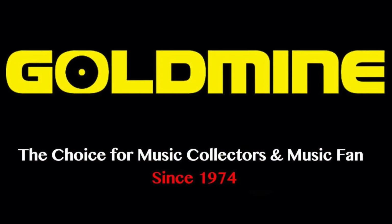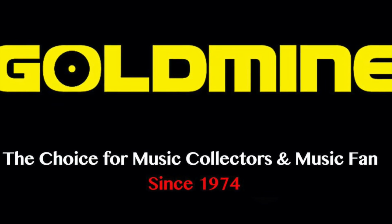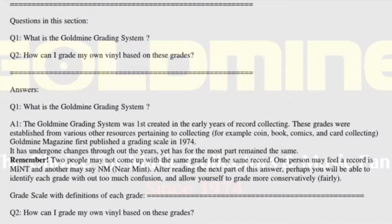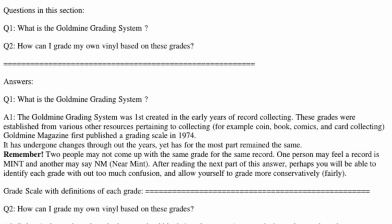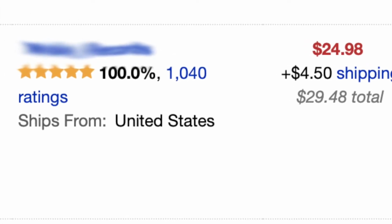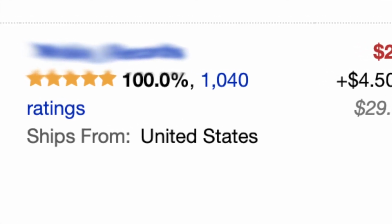Now, most sellers and buyers follow the grading standards set by Goldmine. As a magazine, it's been around since 1974 and is considered the authority on the subject of collecting. Now, any reputable seller will hopefully be aware of Goldmine's grading system. And then again, buyer beware. Pay attention to a seller's reputation and reviews before you part with your hard-earned dollars.